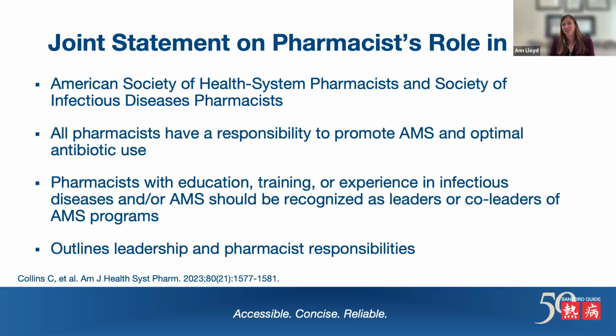The American Society of Health System Pharmacists and the Society of Infectious Diseases Pharmacists collaborated this year to issue a joint statement on the role of the pharmacist in antimicrobial stewardship. Previously, both societies had their own individual statements, but working together, they have come up with a unified statement. And some of the key points out of this are that, number one, all pharmacists have a responsibility to promote antimicrobial stewardship and optimal antibiotic use. That's regardless of whether they're an infectious diseases pharmacist or a generalist.